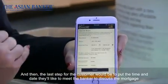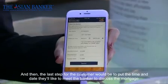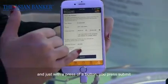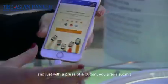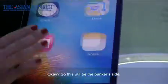And then the last step for the customer would be to put the time and date they'd like to meet with the banker to discuss the mortgage. And just with a press of a button, you press submit. And now the customer side is done. Okay? So this will be the banker's side.